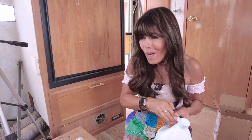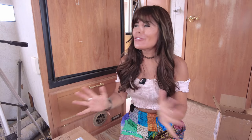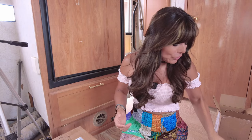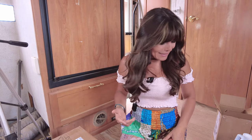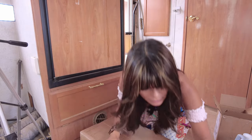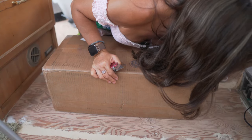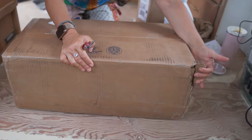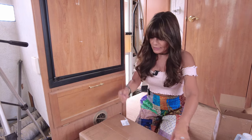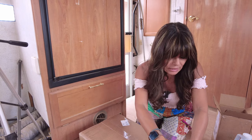And now, ladies and gentlemen, it's time to open my cork flooring. I totally get that you guys probably don't feel as excited as I am. I'm going to do this side. It's a little broken on the side here, but it doesn't seem that it affected anything. So let's just do this, Claudia.